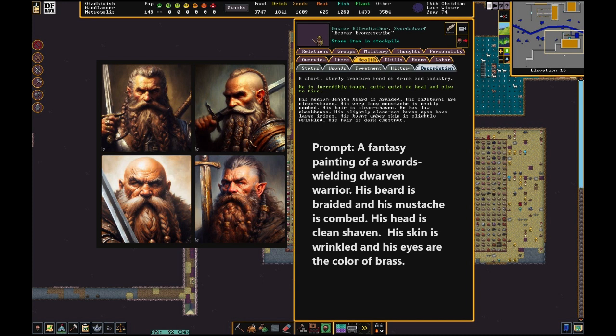Okay, so this one we're back on track. The prompt was a fantasy painting of a sword-wielding dwarven warrior. His beard is braided and his mustache is combed. His head is clean shaven. This was an oversimplification of the original Dwarf Fortress prompt, which said specifically, let me find, his sideburns are clean shaven. It did, however, in a few of these actually give me specifically clean sideburns, so good on the AI. But I wrote his head is clean shaven, his skin is wrinkled, and his eyes are the color of brass.